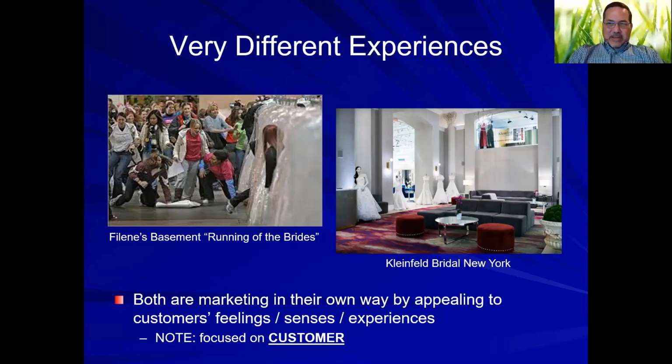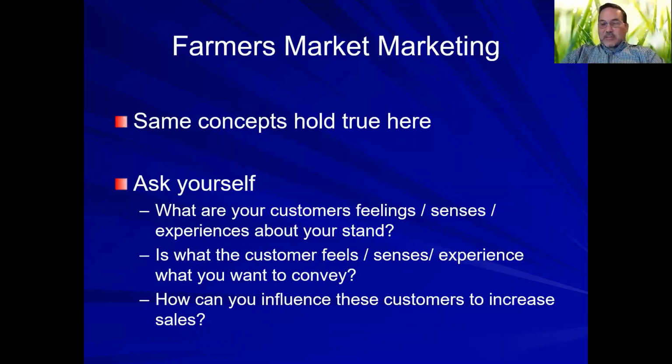Both of them are marketing. Both of them are very targeted towards what they're trying to market. But the similarity here is that both are focused on the consumer and what the consumer wants to experience whenever they're buying that product. The same thing can be translated over to us selling agricultural products whenever we're trying to go to that final consumer. The consumer is looking for an experience. So ask yourself, what are your consumers actually feeling? What are their senses? What's triggering them?